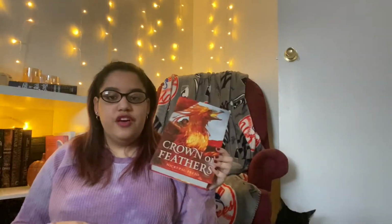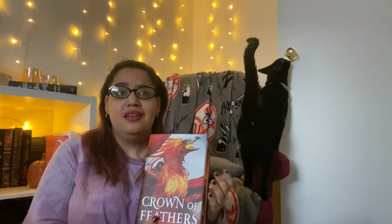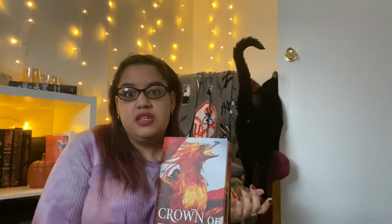Margaret Rogerson is a wonderful author, and she did an amazing job with this book and Sorcery of Thorns. The next two books I have are Crown of Feathers and Heart of Flames by Nikki Pettiford. I've heard amazing things about these books. I have not yet picked them up. All I really know is that they follow a girl who wants to ride phoenixes, and I mean, riding phoenixes, that's enough of a reason for me to read the book. So I can't wait to pick these up.